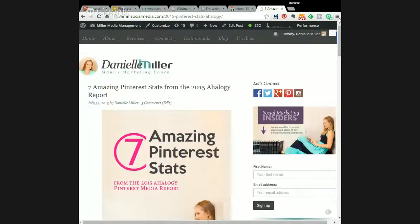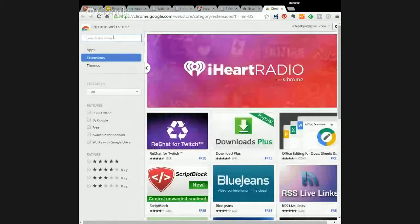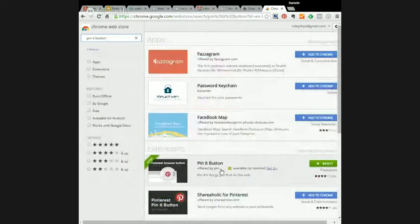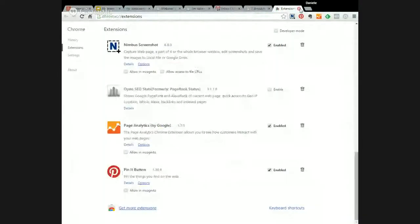And again, to get it, if you're in Chrome, you're using these 3 little bars, which drops your menu down. Your tools, and you're going to extensions. When you get to your extensions, you scroll all the way down, and there's an option that says Get More Extensions. Then you can search for Pin It button and look for the one offered by Pinterest. You can click on it to find out more about it. You're looking for the one offered by Pinterest.com. Now you can just hit the Add to Chrome button, and it will be installed for you on your computer. Okay, so that was a little demo about how to get the Pin It button installed.